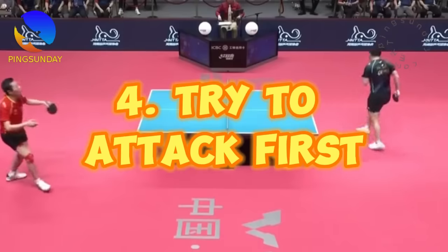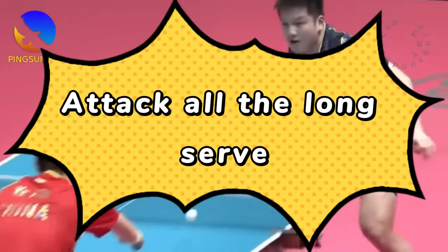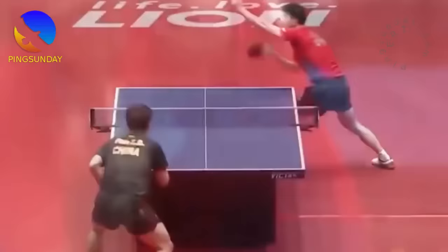4. Try to attack first, attack whenever you can. Attack all the long serve. You don't need to attack very hard, because by doing this, you will make an unforced error. Just attack and make the ball on the table.